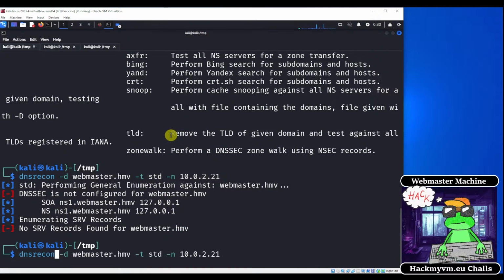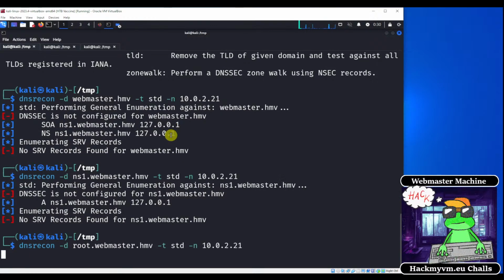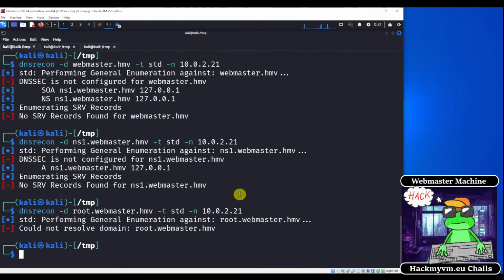Let's try the same thing, but let's do it against NS1. So same thing, and if we tried root, nothing here. So we got a name server and we got an SOA.